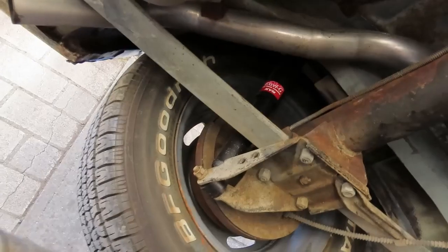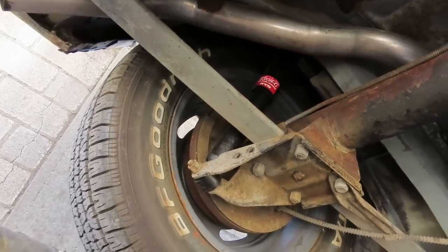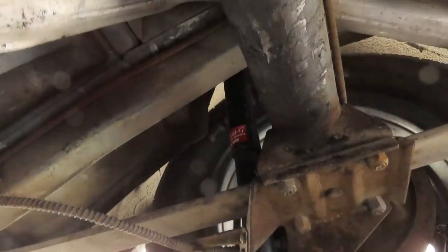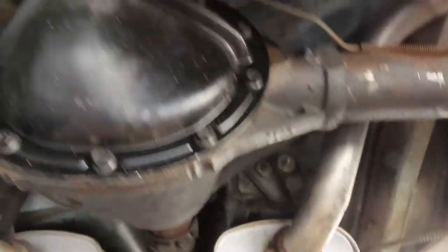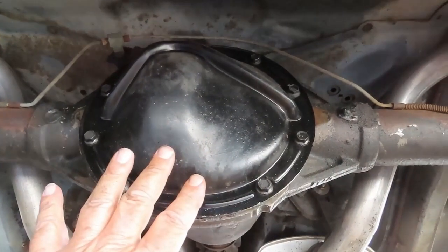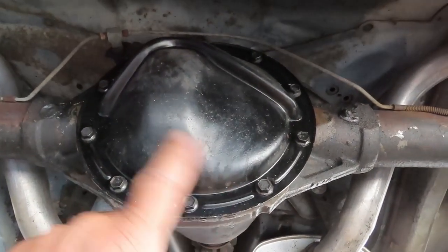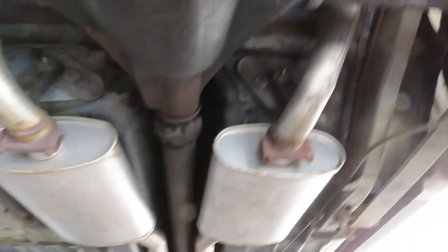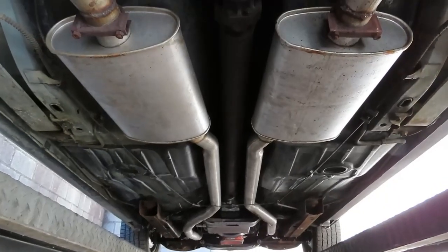Right away, I'm seeing some new KYB shocks back here. And over there, you can see it. I noticed that it looks like this has been off and resealed. So has the rear end been rebuilt? Quite possibly. I don't know why else that would come off. So that's cool. It's got a newer, nice exhaust system, which explains why it sounds so great.